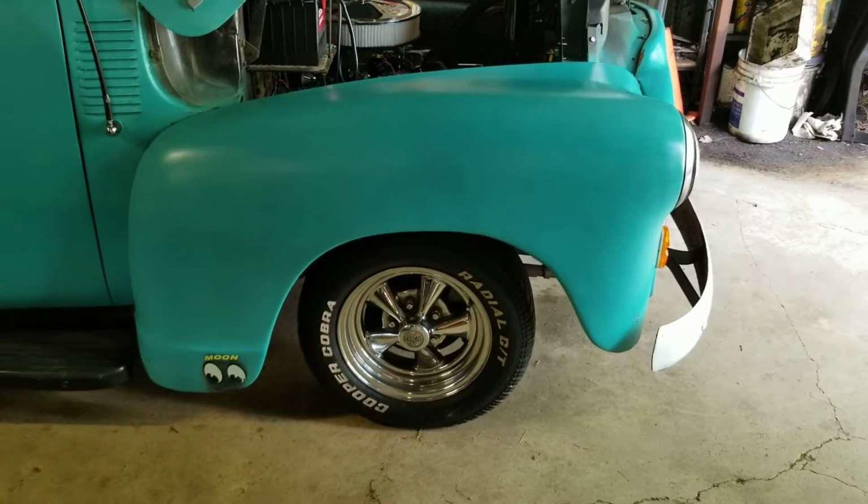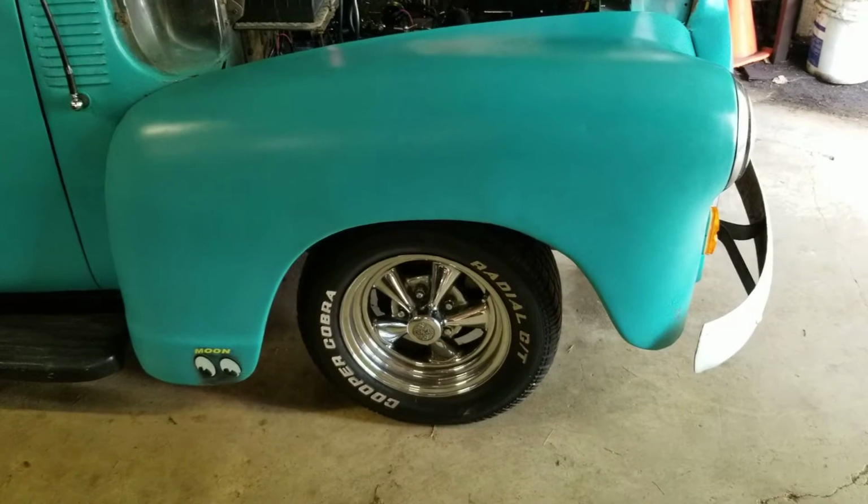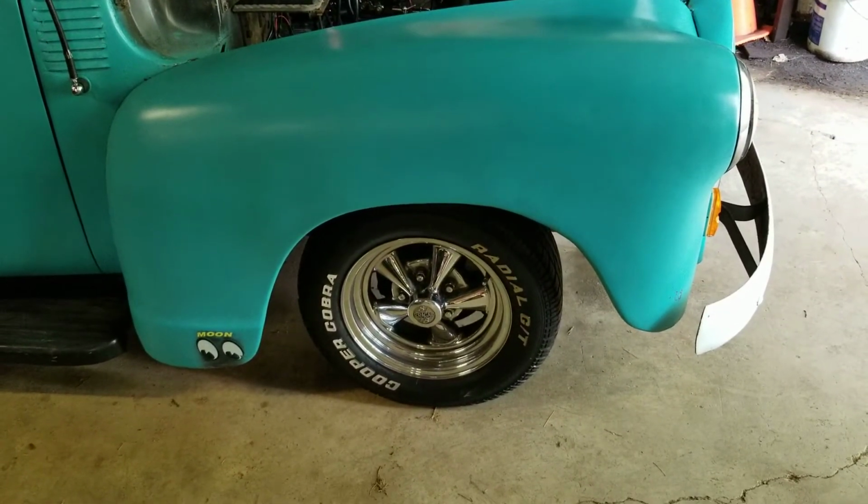Those are 6.5 inch rims, so I've researched it and decided I'm gonna put the same that's on the back up front and just keep these tires for spare or horse trading or something.